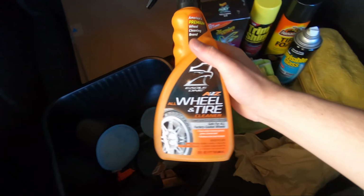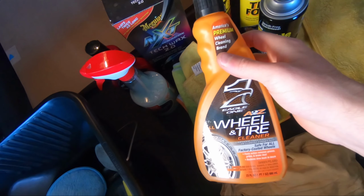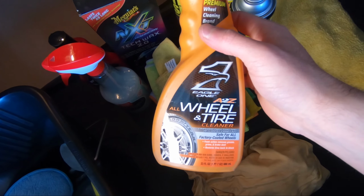Next up, we're finishing up. This is a wheel and tire cleaner. This one I'm not in love with, to be honest. It works okay.